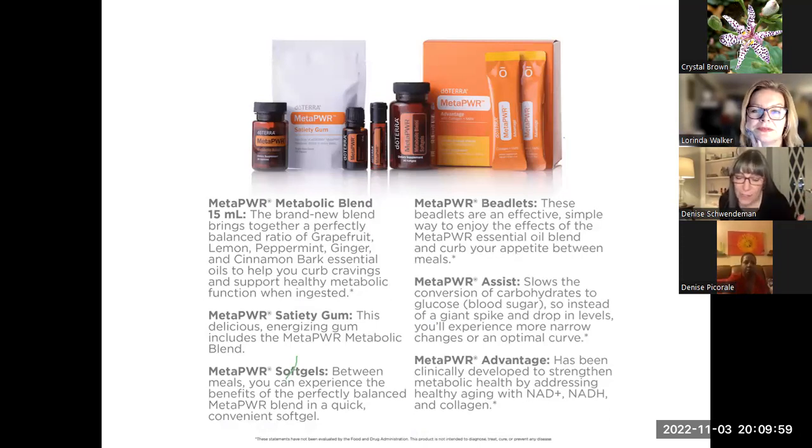I really like the gel caps because they keep that combination of oils in your bloodstream, right? So it's always maintaining and balancing. So I just pop one every once in a while. I love it. Love the soft gels. That's my favorite of the four different types of that MetaPWR oil blend, the soft gels.